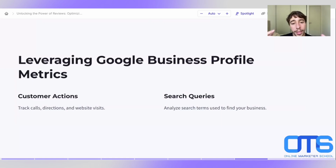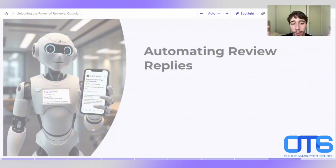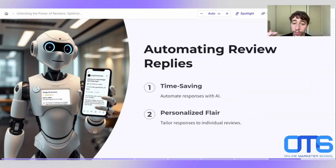Replying to every review takes time, but you can automate it without losing the personal touch. Save time with AI. Use AI-powered tools to generate thoughtful responses quickly. Add a personal touch. Customize automated responses with the reviewer's name or specific details. Make it feel more authentic.